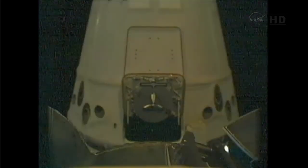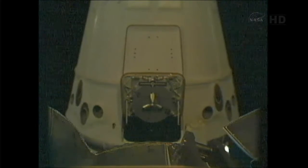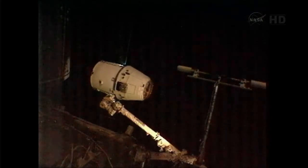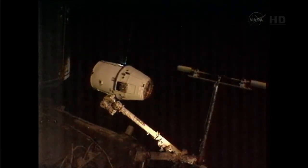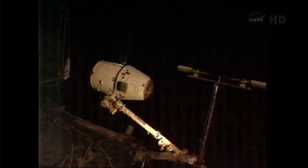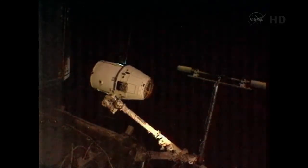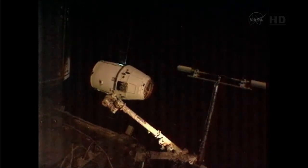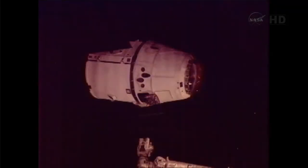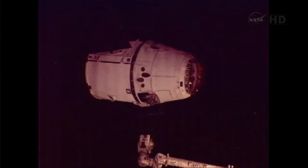These two spacecraft are 252 miles above the Pacific Ocean, just off the coast of California, almost directly beside Los Angeles and Hawthorne, California, where the SpaceX team is housed. The robotics officer is estimating about 3 meters between the robotic arm and Dragon. They're confirming that the Dragon is in free drift. It is not steering itself any longer.